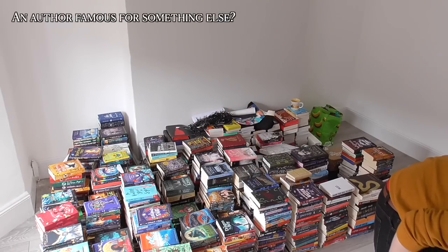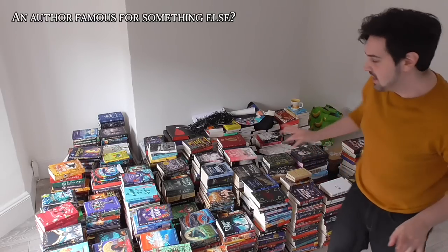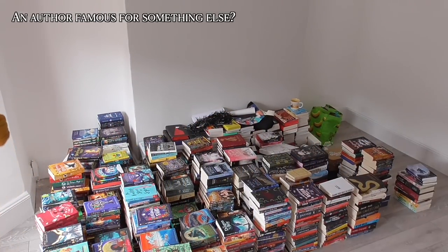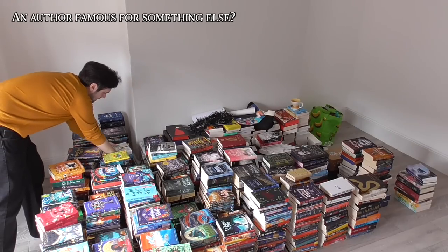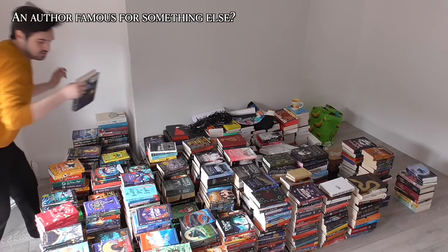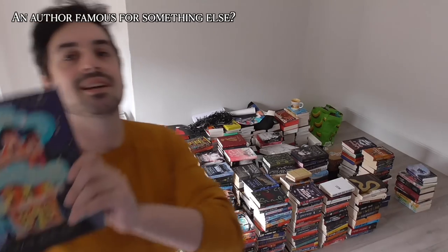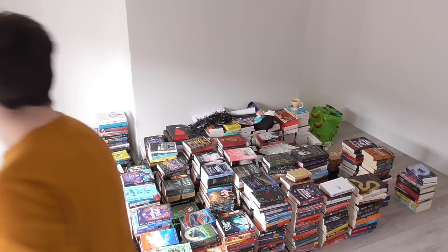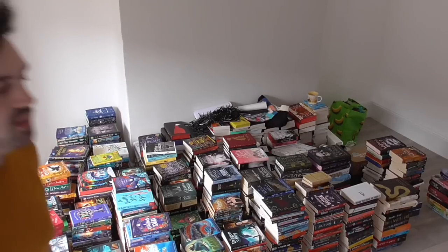Do you have a book written by someone who was originally famous for something else? Yes, I do. There's one specific person that comes to mind. There's probably loads, but I just want to show off this one because I love it so much. The Hatmakers by Tamsin Merchant. She is an actress who was in The Tudors, and Salem, which is one of my favourite shows.